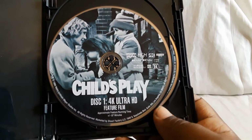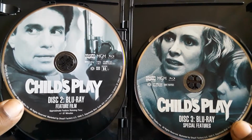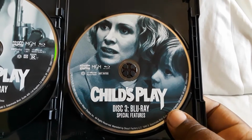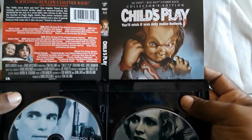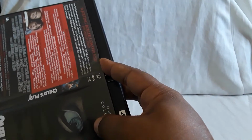So here's the 4K disc. Feature film. Get some artwork on each one. The second one is the Blu-ray for the film. And then the third is the special features, the other stuff. And then the reverse cover is that new artwork. So yeah, you can switch it to that. I just flipped it to the original, like the original poster art. And we'll just push that back down.